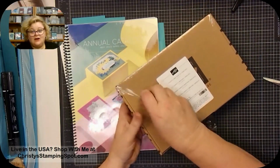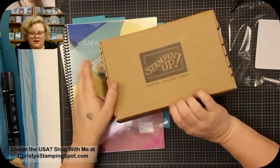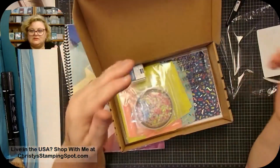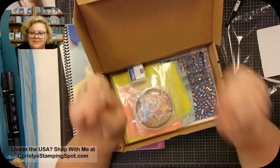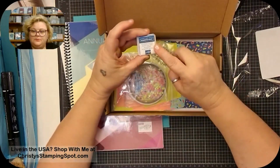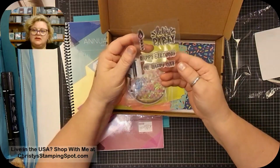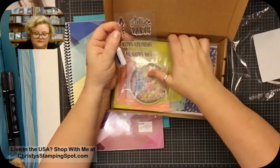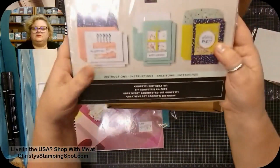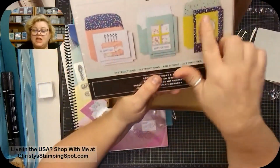Now it's a shaker card, but what's cool about these shaker cards is they are kind of like faux shaker cards in that they have little bags that you slip the confetti in, and then you put it onto the card front. So you get the Blueberry Bushel stamping spot. That is a cute little stamp set. And then all the stuff to make these cards is in here. And those are those cards. Aren't those beautiful? But these are all shaker cards.